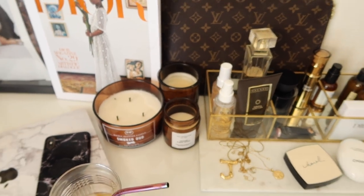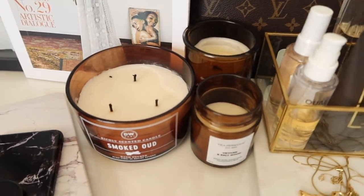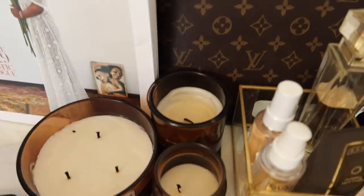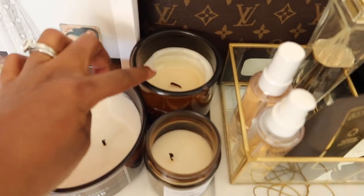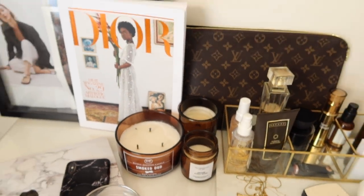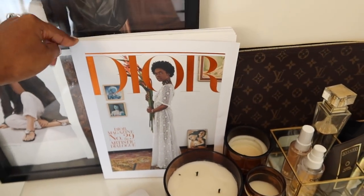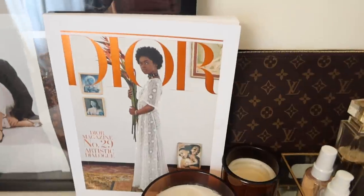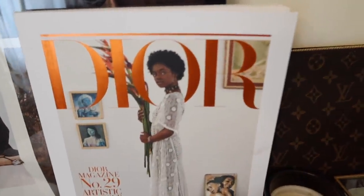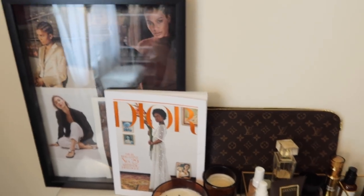I added these candles because again, I wanted more browns and creams. So these are all from HomeGoods, but I love them. And this one I love because it burns like wood, you know, so it has that crackling sound. Love that. This is just a little magazine. Dior sends these every month. And I love that this one had a melanated person on it with the fro. It was just so pretty. I thought it'd be a great addition.